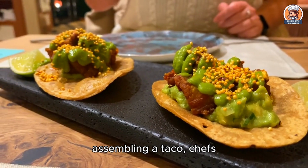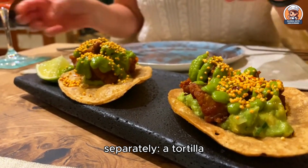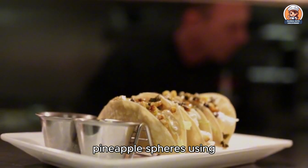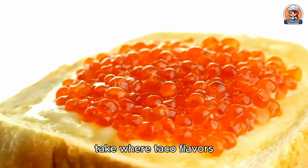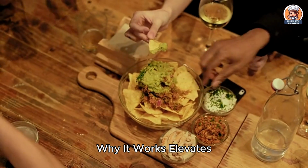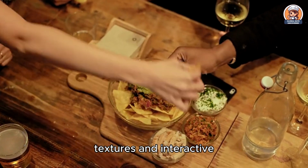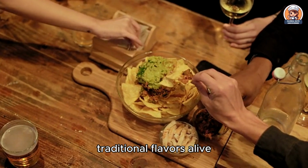Deconstructed tacos: instead of assembling a taco, chefs present the components separately. A tortilla, espuma foam, guajillo marinated pork, and pineapple spheres using molecular gastronomy techniques. Taco caviar, a luxury take where taco flavors are encapsulated in tiny caviar-like pearls that burst in the mouth. Why it works? Elevates street food into fine dining. Introduces new textures and interactive dining experiences. Keeps traditional flavors alive in a new format.